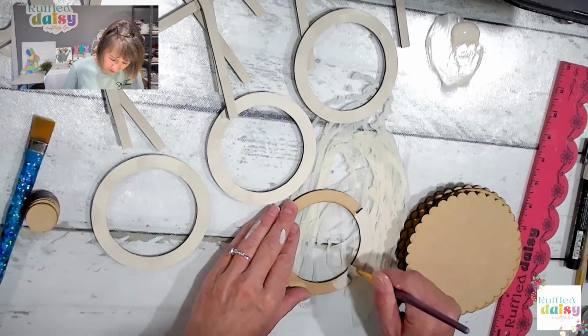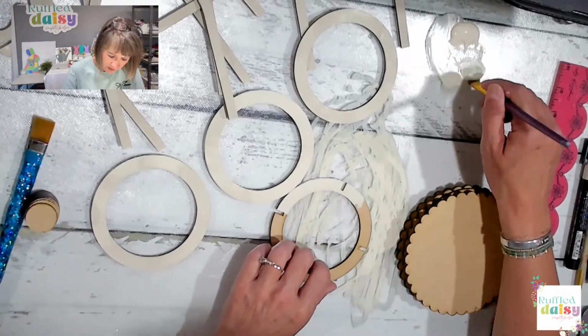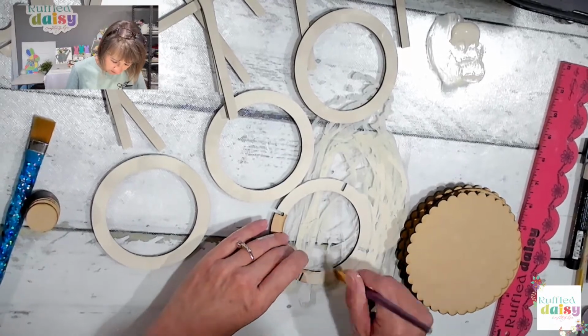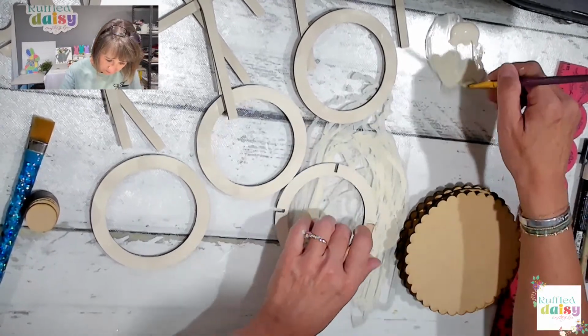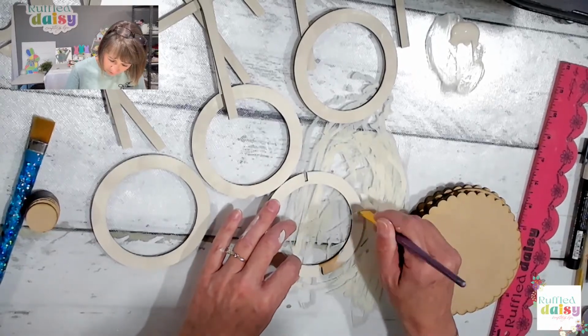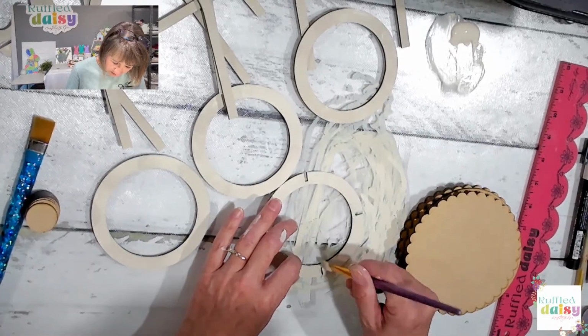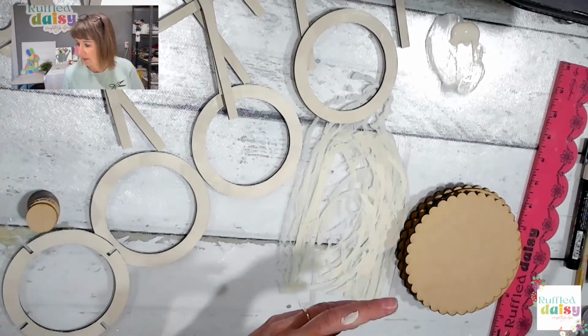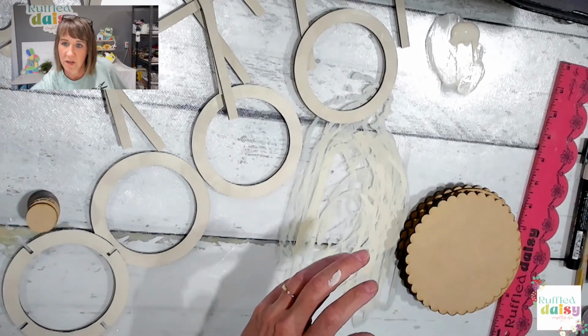So these little notches are how your sides are going to fit in, and they fit very snug, perfect. You guys, it's beautiful here. I think it's going to get to like 60 today, something like that. I don't think we need this big brush. We're going to get rid of that one.